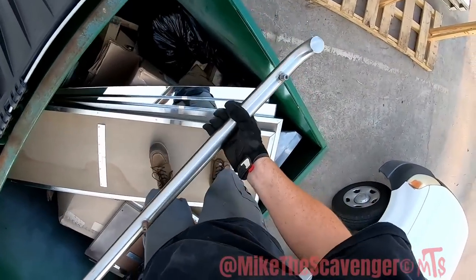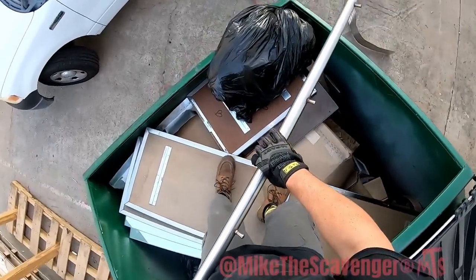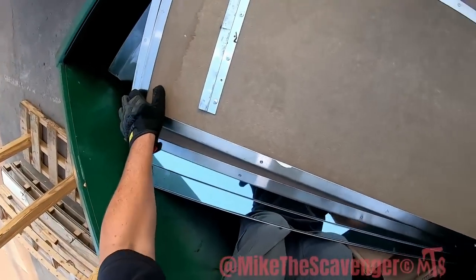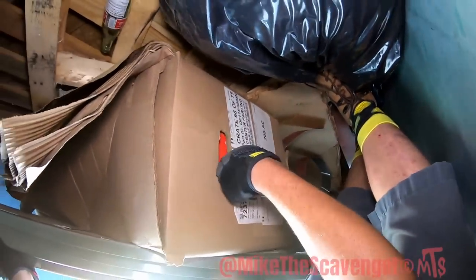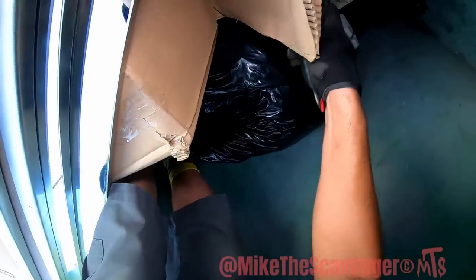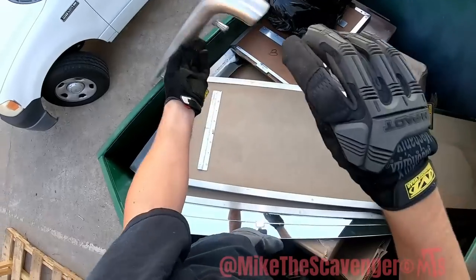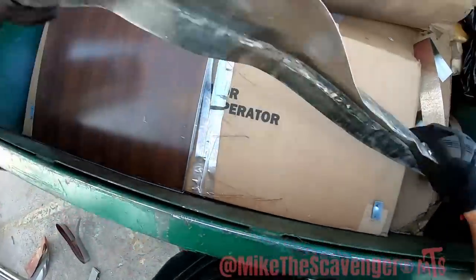Look at that. What kind of rail is that? It's a schnassy one, that's for sure. And there's a mirror right here, so let's be extra careful. Looks like there's something in this box right here. Yeah, we're gonna dig it out. Ooh. Oh, okay.